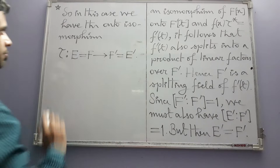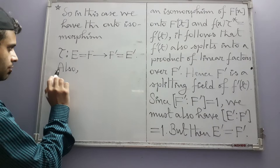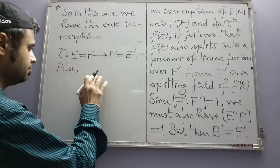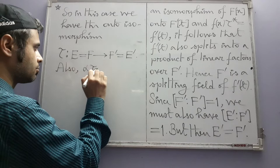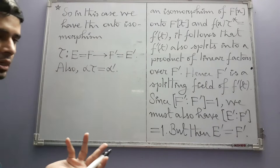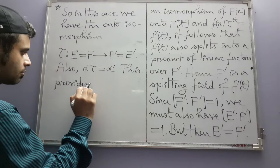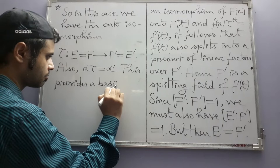Also, we require something of this isomorphism, which in this case is trivially true. Also, we want alpha phi to be equal to alpha prime. Now, because our phi is tau itself, we have this, which is also something we already saw before. So that means this provides a basis for our induction.